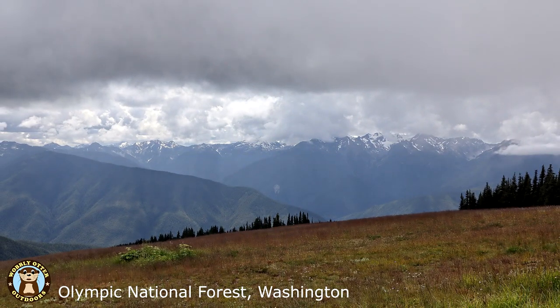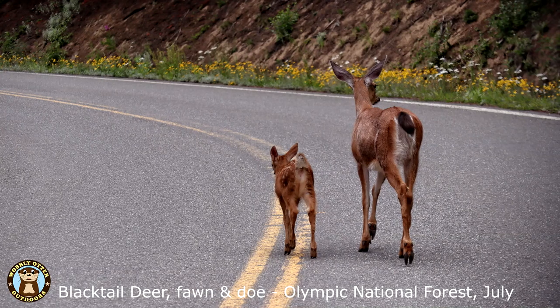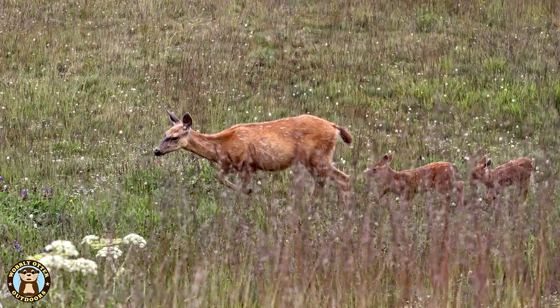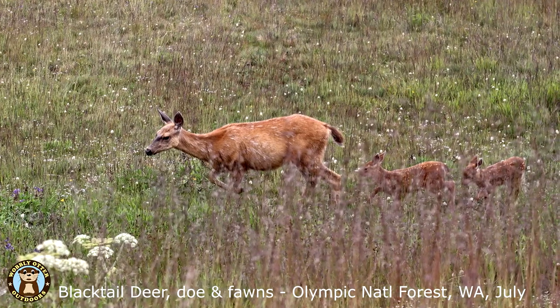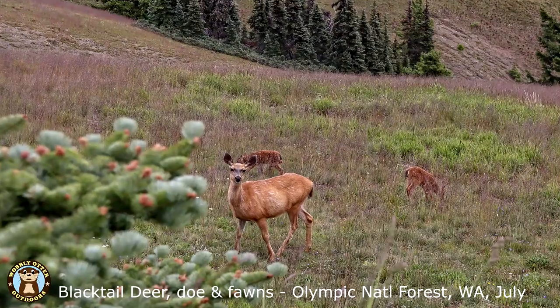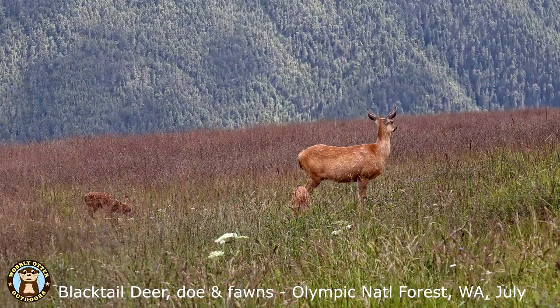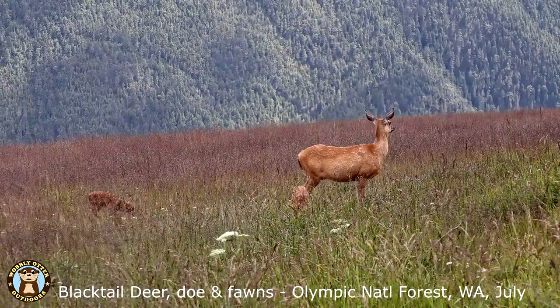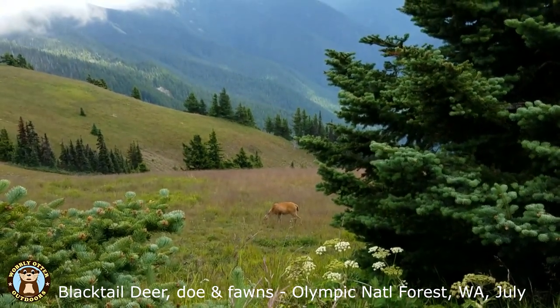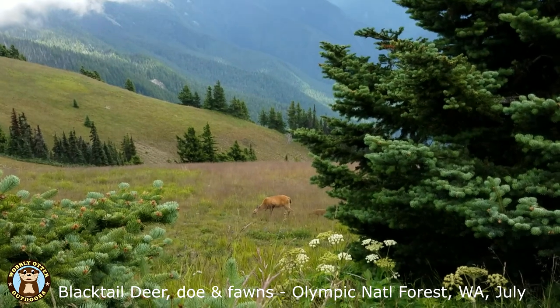There are two forms of black-tailed deer, and they are subspecies of mule deer. Both have the characteristic black tail. One is the Colombian black-tailed deer, and it's found in western North America from northern California into the Pacific Northwest and coastal British Columbia. The second form of the black-tailed deer is the Sitka deer, and it's found coastally in British Columbia, southeast Alaska, and south central Alaska.